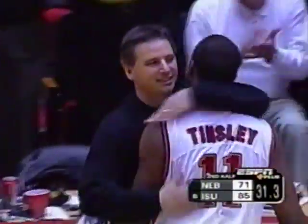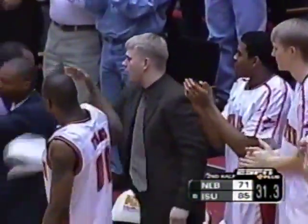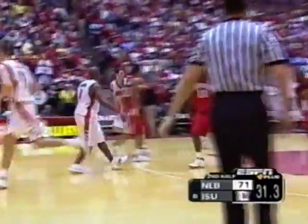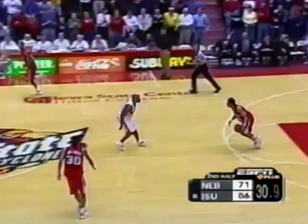Tinsley coming out of the game. Look at that. Larry Eustachy said recently, I'll be very surprised if we aren't friends for life. And it wasn't always like that. They had a few rocky moments when Jamaal Tinsley first came here. It was the same thing with Marcus Fizer a couple years ago. Marcus Fizer didn't buy into this program immediately.